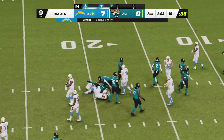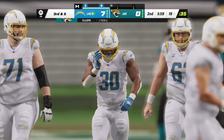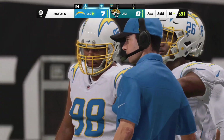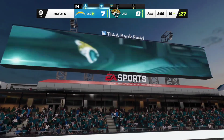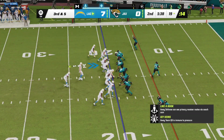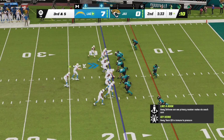And he's taken down after a gain of 3 as they move it from the 22 to the 19. Just not a whole lot of room to operate there on that carry. No, not at all. They did a really nice job staying in their proper places and not allowing any lanes to open up. They missed a field goal on their last drive. Here they need something to even get into field goal range on third down.